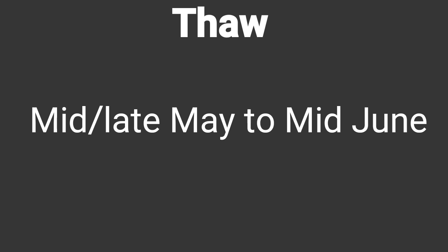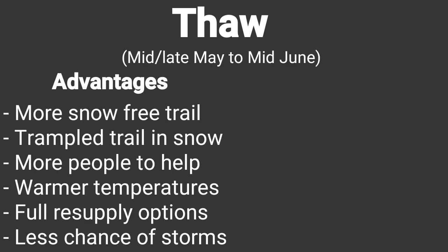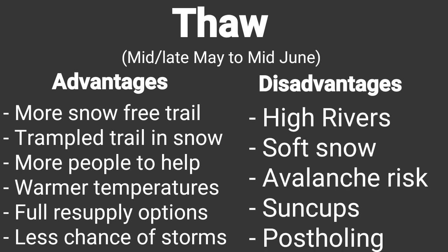Next is the thaw, which is from late May through to mid-June, depending on yearly conditions. At this time, you'll have the advantage of more trail to walk on as the snow will have melted at the lower altitudes, trampled trails through the snow sections, more people to help in case of trouble, warmer temperatures, open resupply options, and less chance of storms. The disadvantages are very high rivers, soft snow, avalanches, sun cups, post-holing.